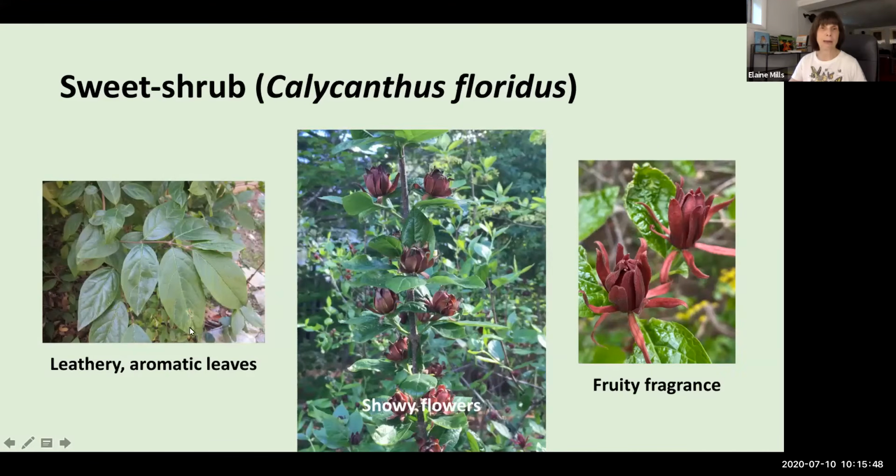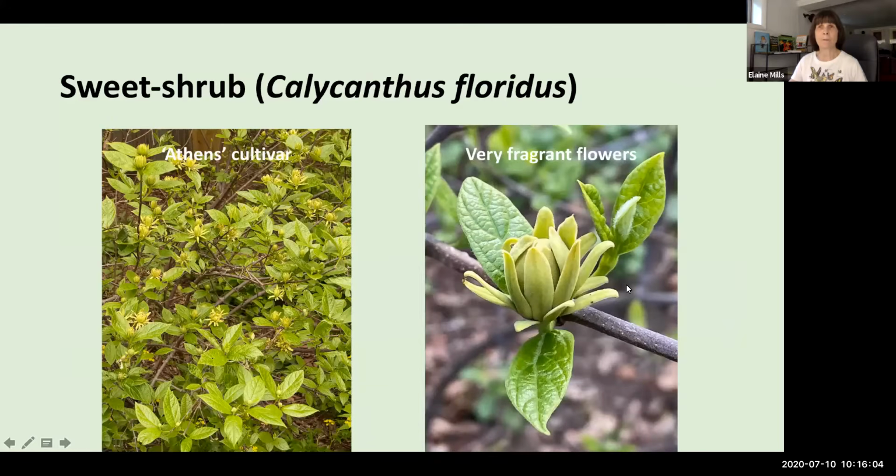Sweet shrub has aromatic leaves, very showy flowers, and these blossoms with the strap-like petals have a fruity fragrance that's been likened to strawberry and some of the citrus fruits. I use that particular straight species in my garden, and I also grow the Athens cultivar, which has these lime green blossoms, very fragrant flowers. Interestingly, this one particularly began blooming in April along with the straight species, and I still have some intermittent blossoms even now in early July.